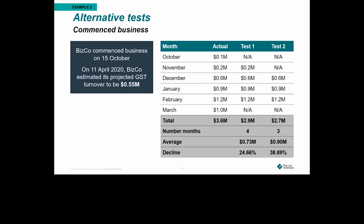So in this example, BizCo commenced business on the 15th of October, and assume during April, BizCo was trying to do the test to work out if they've had a decline in turnover. So they go through their numbers and they start with testing under the alternative position. Now, obviously, we can't go to doing the basic test in this case because there is no comparison for April, May, or June, or a June quarter, so the basic test does not work in this case.